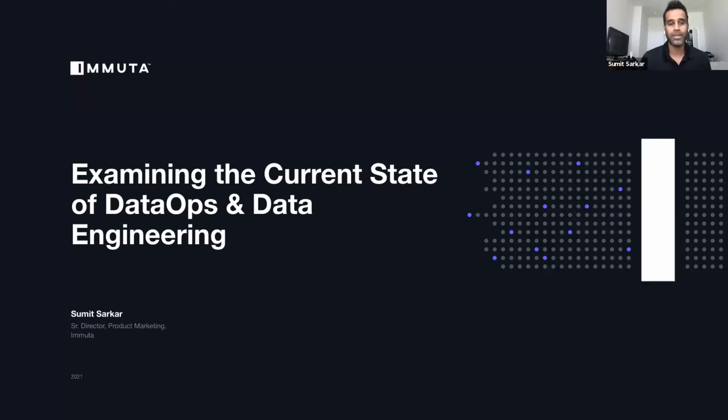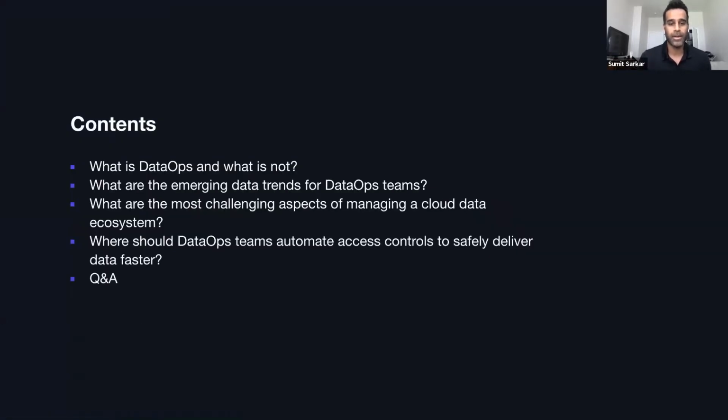Okay, so as mentioned, the topic is examining the current state of data ops and data engineering. And what we'll talk about today are, we'll talk about what is data ops and what is it not. And we'll talk about what are the emerging data trends for data ops teams. Then we'll look at some of the research we did and talk about some of the most challenging aspects of managing a cloud data ecosystem. And then what should data ops teams automate, based on those challenges, to automate access controls and safely deliver data faster. We'll wrap with the Q&A.